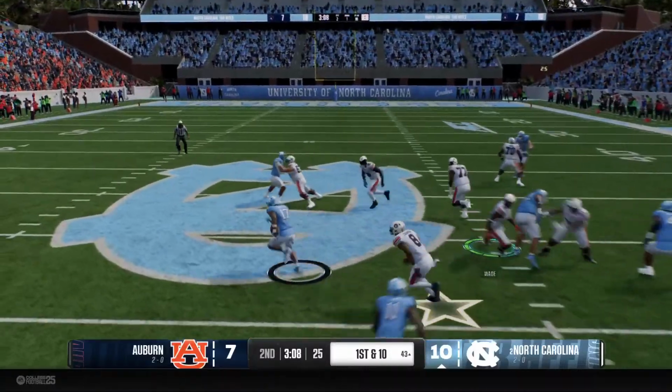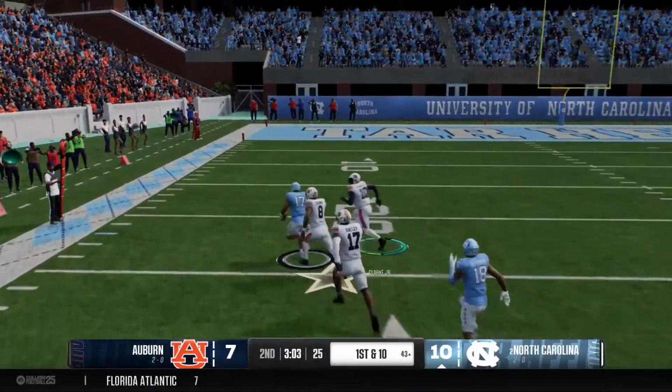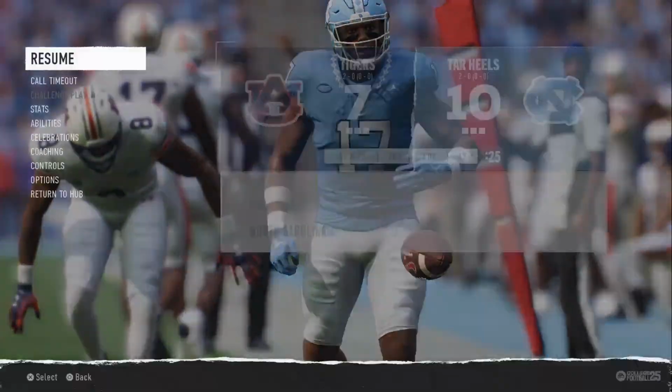And the ball is picked off. Going the other way, and he's got room. Inside the 30. And a big return after the INT.